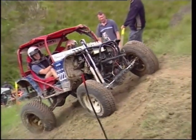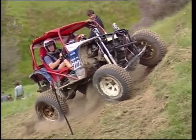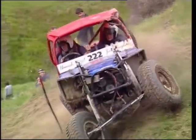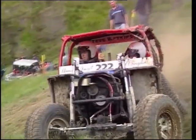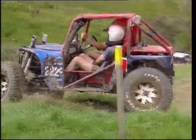Just look at that one more time and you have a look at those big struts stretched to the limit so that Hamish and James are sitting up nice and flat while the truck handles the slope. Slipping and sliding a bit there. It's pretty hard to hold it up there. He's only run 31-inch tyres, which is pretty unusual.